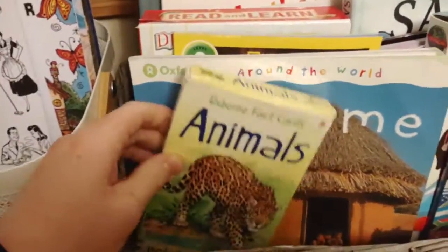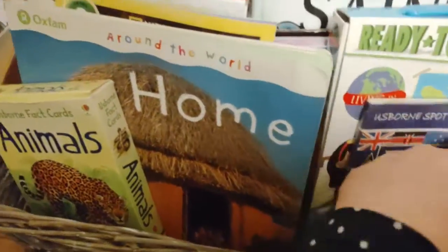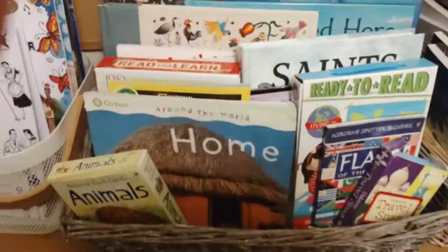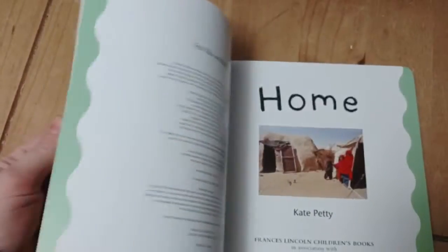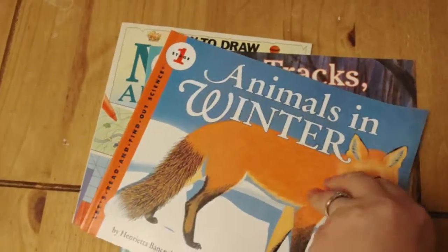But the things I've got so far, we've got Usborne fact animal cards, which look like this. These are just stuff I've taken from around the house. Got Travel Snap because it has a lot of the wonders of the world pictures on them and landmarks. Got this little flags book for all the flags of the world. And then I've got, let me move the basket. I won't show them all, just a couple of them. We've got this home book, which was from a charity shop years ago, with different homes from around the world, which could work well. We've got How to Draw Maps and Charts, another charity find. Animals in Winter. These Let's Read and Find Out About Science come in different stages, and they're really nice books. They come in all sorts of topics.